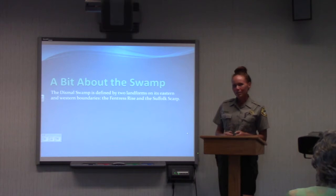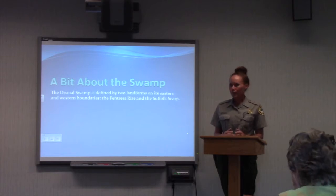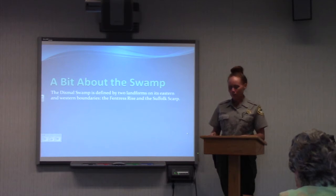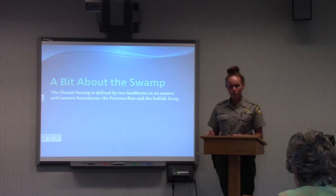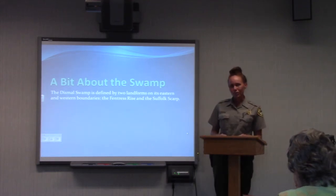Right, so the Dismal Swamp is defined by two landforms on its eastern and western boundaries: the Fentress Rise and the Suffolk Scarp. One thing that comes up pretty often, if y'all have been to Merchant's Mill Pond, a lot of people ask if the swamp at the Mill Pond is part of the Dismal Swamp, and it's not, because the Suffolk Scarp causes the water to drain separately. So the Dismal Swamp and Merchant's Mill Pond are both swamps, but they are completely different. That landform was possibly an ancient sand dune, because a long, long time ago, the entire swamp was actually underwater. So one of the artifacts on my table over there is some seashells. You will occasionally find seashells out there.